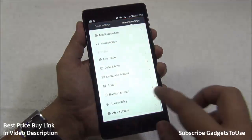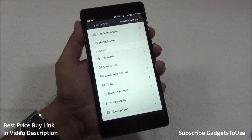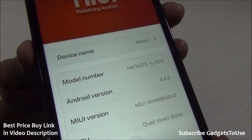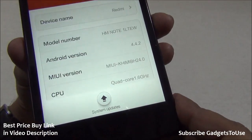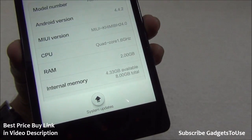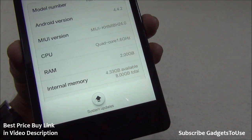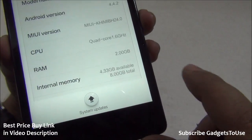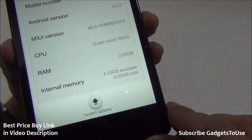Let me just go into settings to show you the internal details of this phone as far as software is concerned. And we have Android 4.4.2 KitKat running on this device. We have the MIUI version, which is also mentioned over there. We have a 1.6 GHz quad-core processor, which is Snapdragon 400, 2 GB of RAM, and out of 8 GB you will get approximately 4.33 GB available to the user.